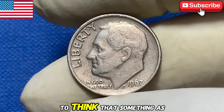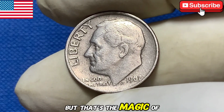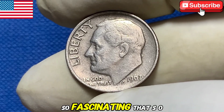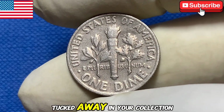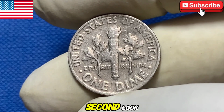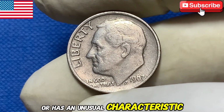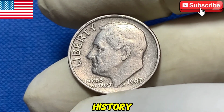It's incredible to think that something as small as a dime could hold such incredible value, but that's the magic of coin collecting. It's the hunt for these rare, special pieces that makes the world of numismatics so fascinating. So, if you have any 1967 Liberty One dimes tucked away in your collection or even in your change jar, it's definitely worth taking a second look. Check the condition of your coin carefully, and if you think it might be uncirculated or has an unusual characteristic, you could be holding onto a rare and valuable piece of American history.